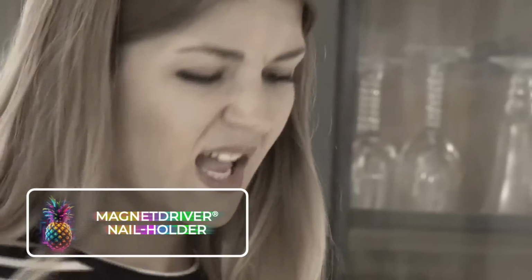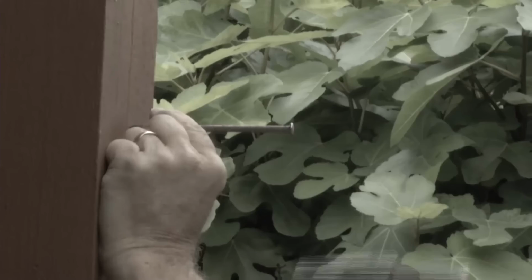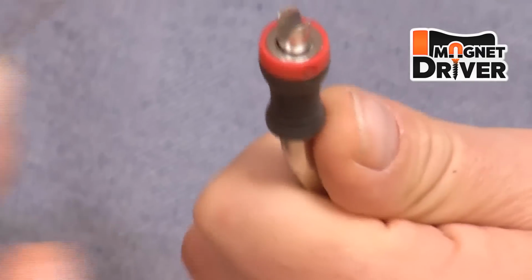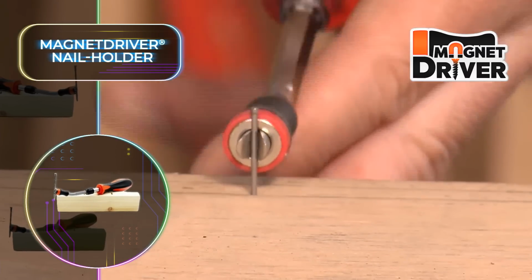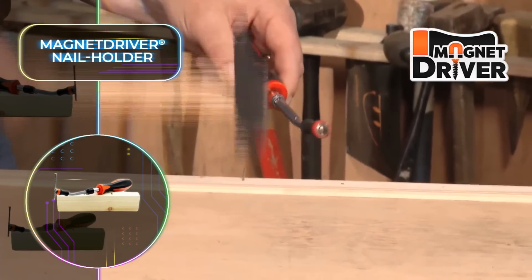MAGNETDRIVER Nail-Holder. Are you tired of hitting your fingers blue and having to deal with pain for days every time you tackle a construction or DIY project? Well, the MAGNETDRIVER Nail-Holder is the answer. This nail driver holds the nail in place with a powerful neodymium magnet to ensure that it won't move an inch, and this will spare your fingers from being in the line of fire.